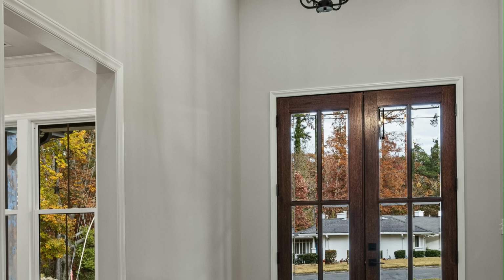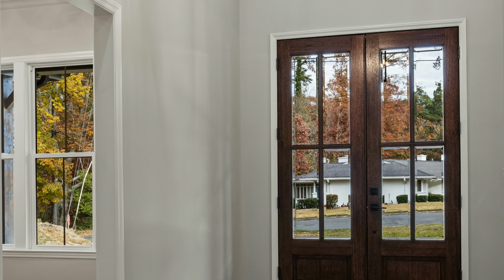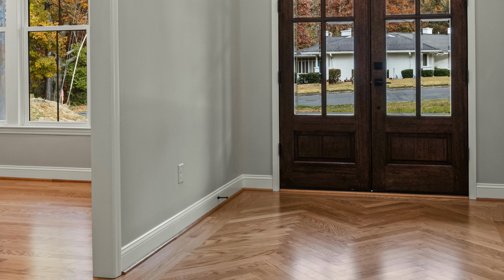Some of those details are going to be baseboards and the trim on doors, the doors themselves, cabinetry door profiles. I see a lot of times people take out Colonial style fireplace mantles because they're like, it's old and it's dated, and it's like, is it, or is it timeless and classic? Those are the details that are really good to stick with. And then we can modernize some of the things.